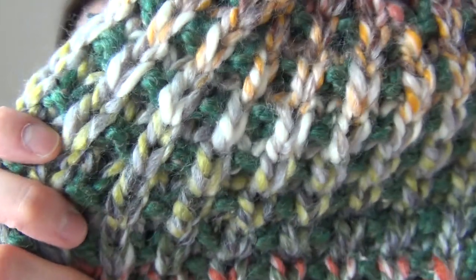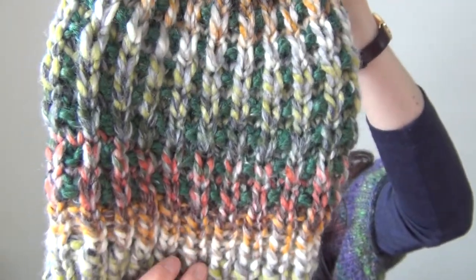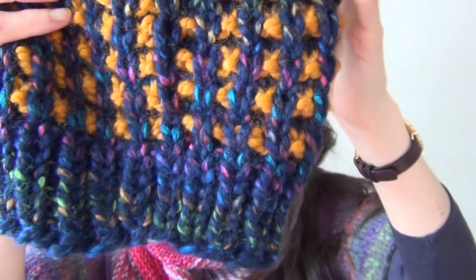Isn't that so fun? You can do two solids. I did a marled gradient and a tweed in this one, and I did a marled gradient and a solid for this one. Super, super fun. She just released this pattern this month. So it's super bulky. Gauge is 10 stitches and 14 rows in 4 inches of stockinette using US 15 or 10 millimeter needles. It doesn't use up a ton of yarn. Her sizing comes in baby, toddler, child, and adult.